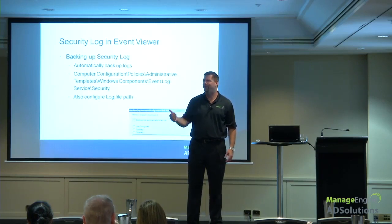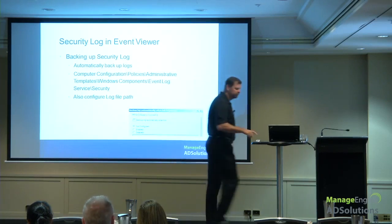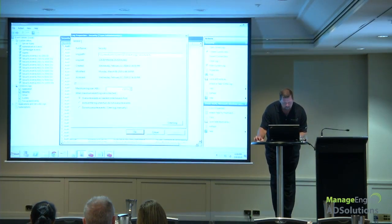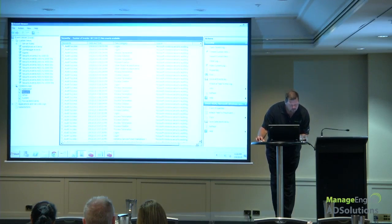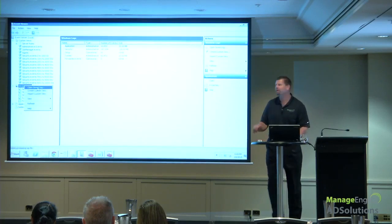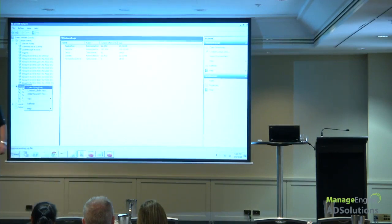But how do we even analyze the archived logs? How do we get to them? Well, Microsoft's solution to this is for you to come in here and you have to open a saved log right here. So that means that every day, in order for you to analyze all the logs that have been archived, you have to do this 5 times approximately per DC. Manually. Nothing's going to do this automatically for you.